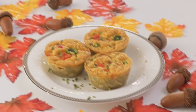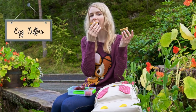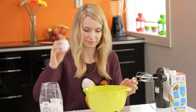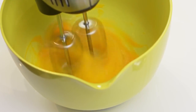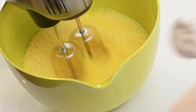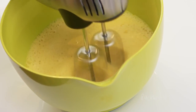Now let's move on to the lunch portion of this video. First we're making some healthy egg muffins with veggies. Beat 3 eggs into a mixing bowl. Take your hand mixer and whisk the eggs. While doing that, add about a deciliter of milk and 1 or 2 tablespoons of flour. I'm using almond milk and buckwheat flour, but any milk and flour will do.